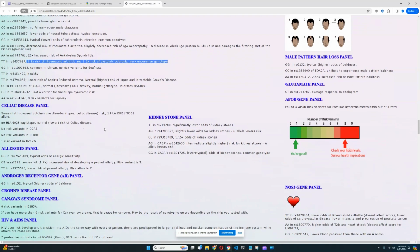Okay. For celiac disease, they have one HLA-DRB1 risk allele, so they have some risk variants for celiac disease. Very, very interesting. So this might contribute to the higher risk score for the HLA gene panel. They have 4 APOB risk variants for familial hypercholesterolemia out of 4 total. This is really unfortunate. This is a big risk for the APOB gene panel. So definitely some predisposition to hypercholesterolemia. Definitely a big predisposition to that.